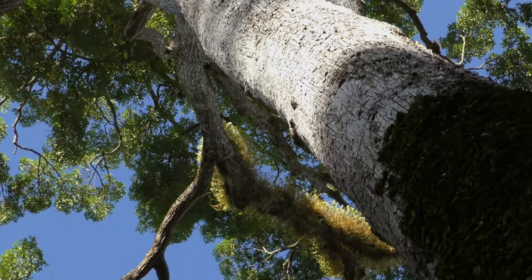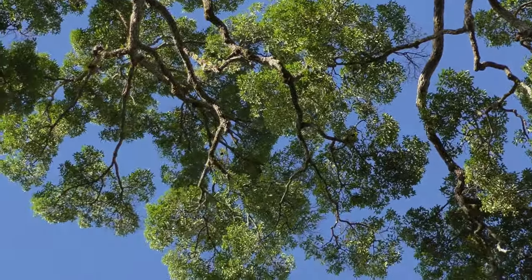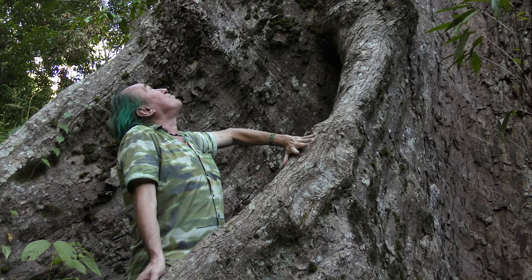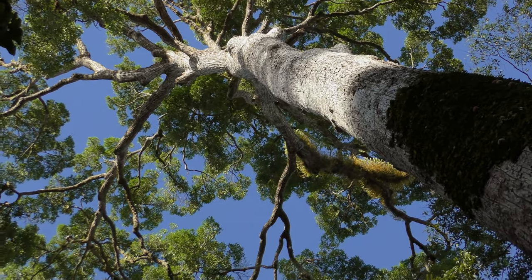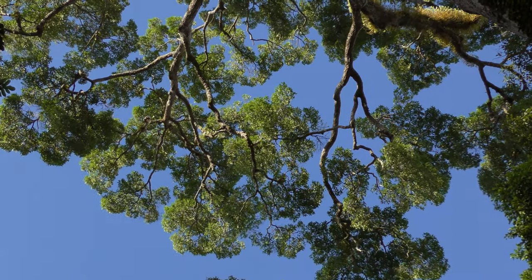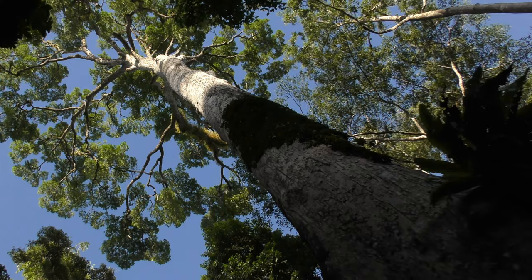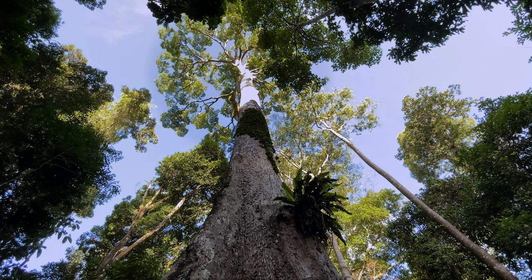It has only maybe six main branches, each of course terminated by smaller and smaller bifurcations and branches, and the leafy parts are of course at the extremity, and we see the crown shyness between these ultimate branches.